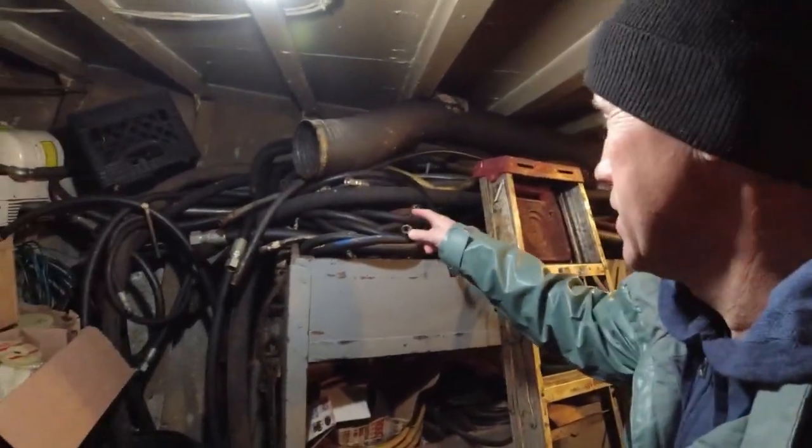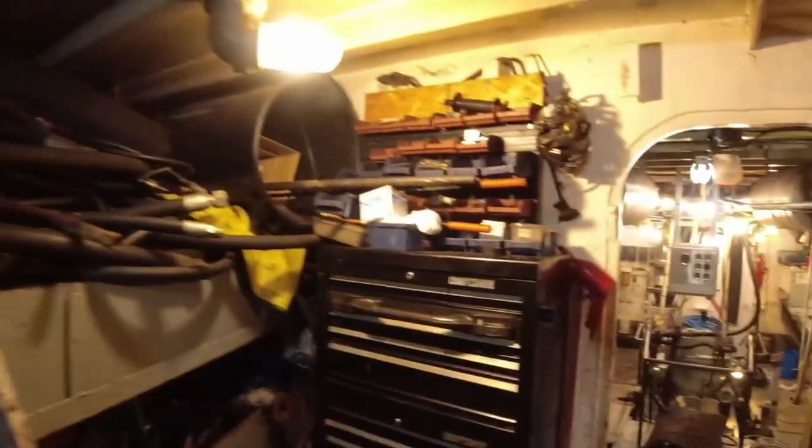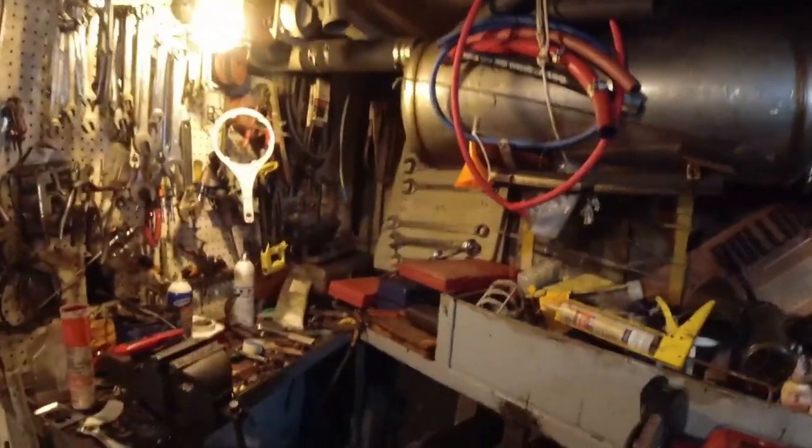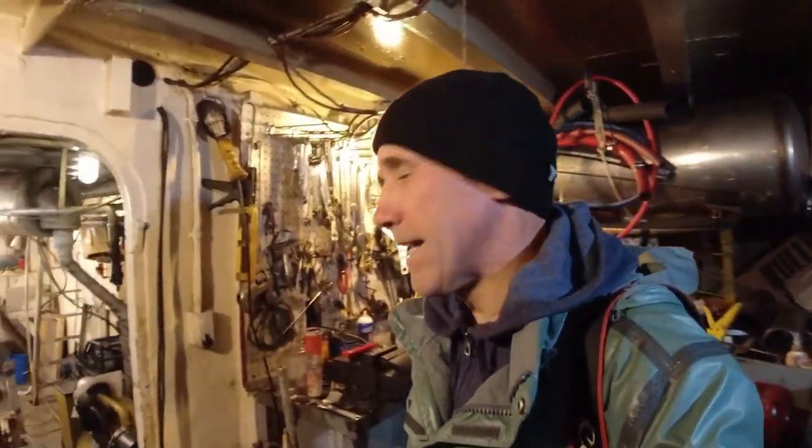That looks like all the engine piping or something. So let's see what kind of shots I can get, but it's really, really loud, so it is what it is.